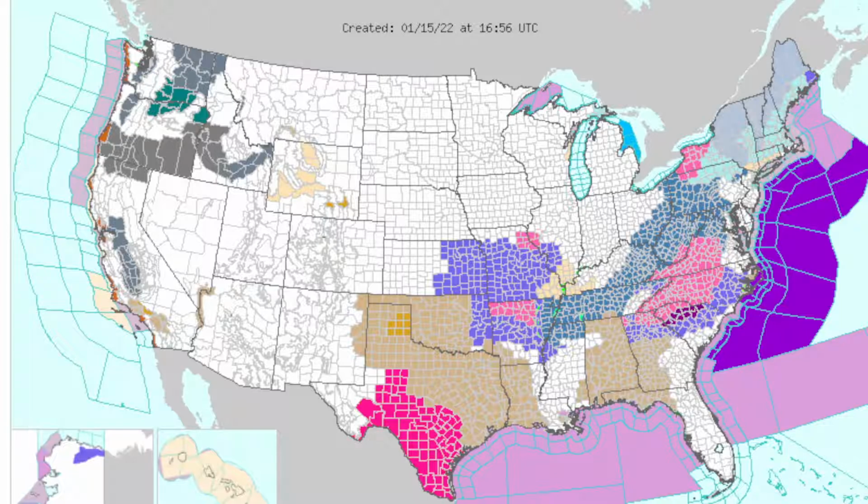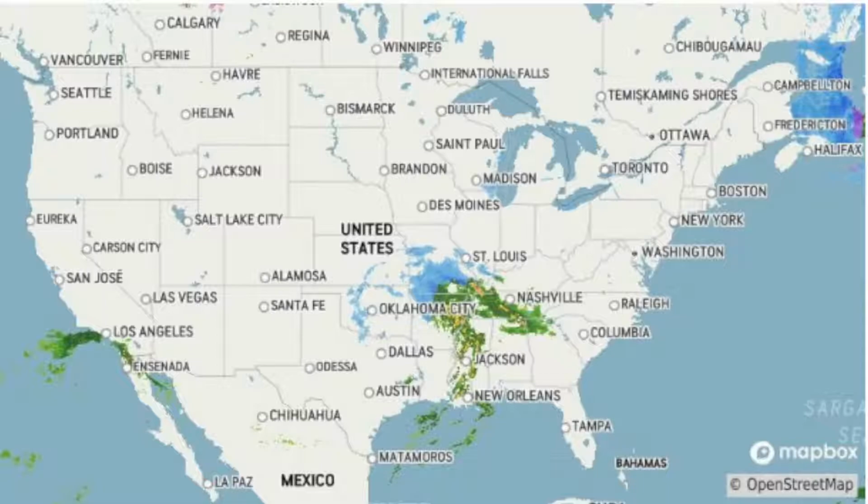So let's take a look at our national radar. See if we can see that big storm on the map here, and look at what's taking place nationally. This is our national radar map here, and we're gonna see our big storm as it sits right here in the Missouri and Arkansas. You see the rain, the storms, thunderstorms, the rain.